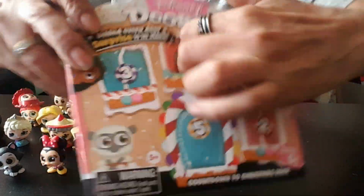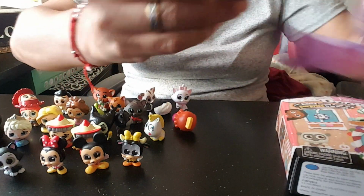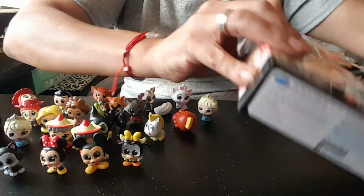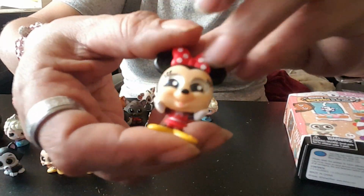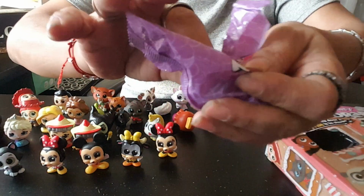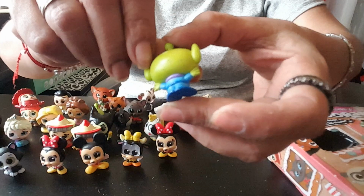Sixth box. Door number 1. This is Elsa from Frozen. She's so cute. And door number 2. Let's see. Oh, we get another Minnie Mouse. Minnie Mouse, Minnie Mouse, Minnie Mouse. She's so cute. Door number 3. And we got the alien from Toy Story. I had to look over, sorry.